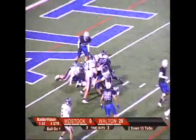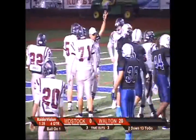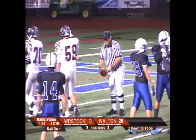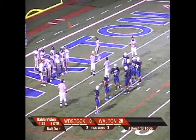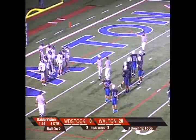2nd down, and Bullock keeps it, and he is dropped at the 2-yard line, so he picks up 1 yard, and it'll be 3rd down and long now for Woodstock. Brad Noble just playing an outstanding game. Senior Brad Noble on the tackle. 3rd down and 12.